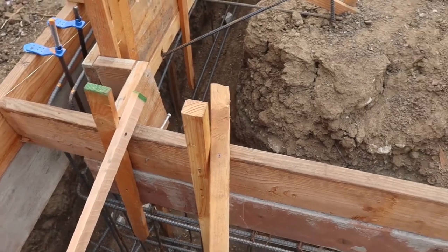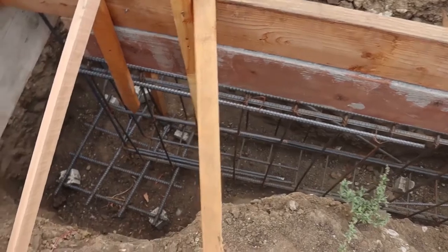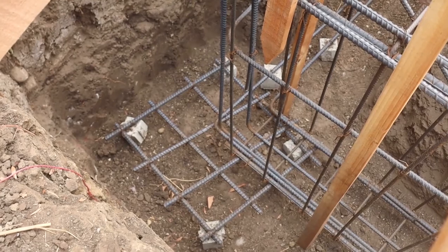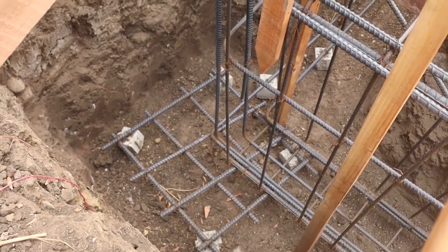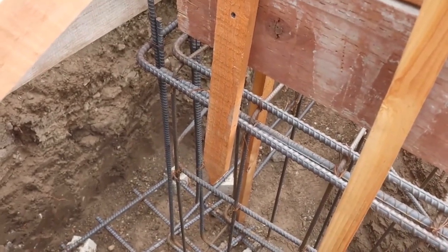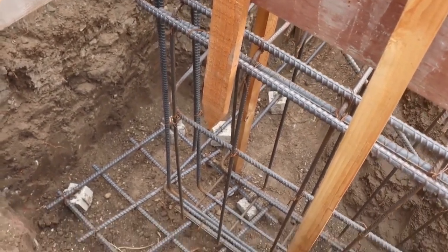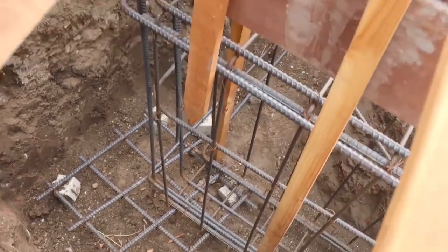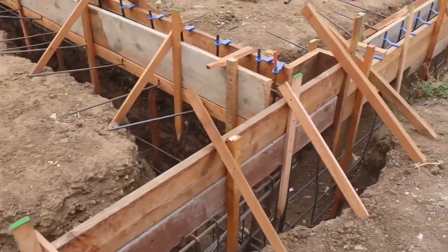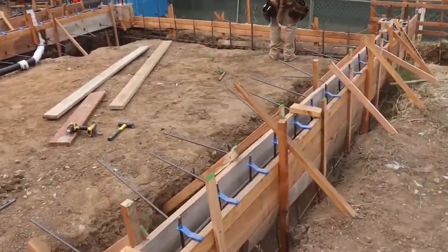So the trench is about 5 feet deep, but the rebar cannot touch the sides and it cannot touch the ground. So on the bottom, you'll see these little pieces of concrete. Those are called doughboys. Those are put underneath the rebar, and everything's wired together. You see the wiring? It's metal wire. It keeps the rebar together, and it keeps this whole structure in place. And then you got these forms here. You see these pieces of wood? This is all going to be used today when they pour the concrete.